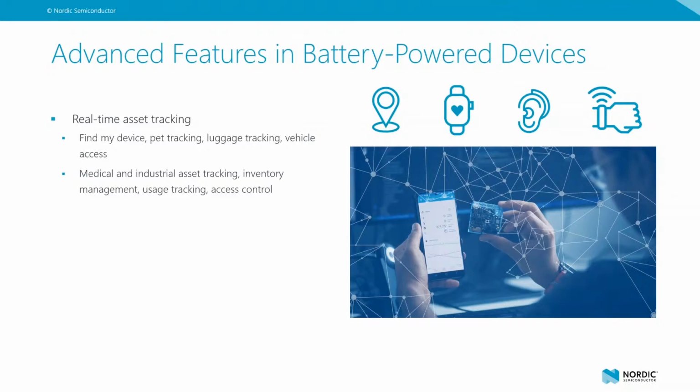On the industrial side, we have medical. So, for example, in hospitals, you could have very costly assets, medical instruments that you want to track their locations. These could be moving from one room to another without anyone personally keeping track of them. So being able to see which room has which device is very important and is saving a lot of time as well as money. Then we have industrial asset tracking, for example, in warehouses. You could track each pallet or packet where their locations are, or whether they are in the warehouse or outside. And we have traditional inventory management, usage tracking, and access control.